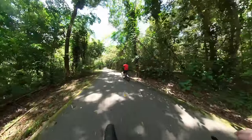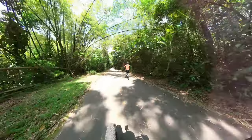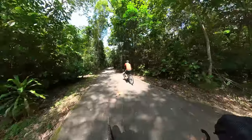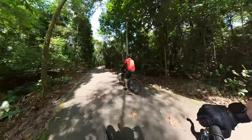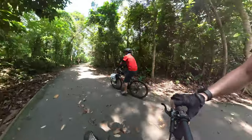But during the weekend mornings, it's crowded. I won't say crowded. Yeah. It's pretty packed. Got people walking dogs and all. And most of them will be coming in from Woodlands side, because this is the Mandai side, right?